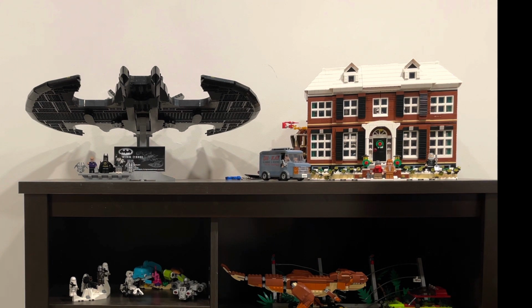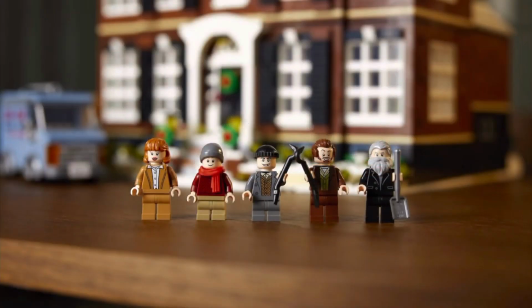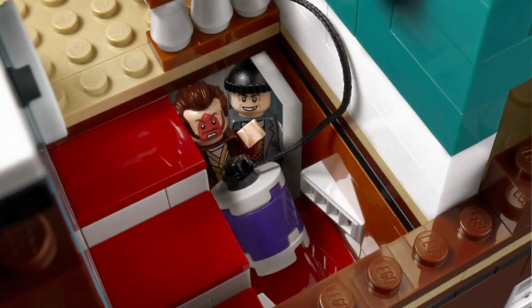This set came out November 1st of 2021, so not very old. You can still find it on shelves. And it comes with 3,955 pieces with five awesome minifigures: Marv, Harry, Kevin McAllister, the mom, and the neighbor. There's so much you can do with this. Not only did it come with the house, but it came with the van and the tree house behind it. Now, what makes this even cooler is that it has all the pranks inside of it as well, and so many Easter eggs from not only the first movie, but the second movie.